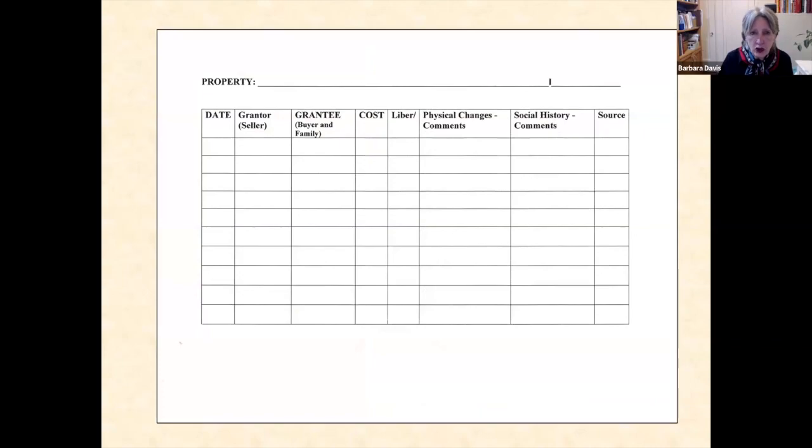I also suggest a chart such as this, and I do have a number of resources that I'm going to email to Joan that she can make available to you afterwards. And that includes this chart with the date, with the person who sold the property, with the person who bought it. You can put in these other details. I always think of the library and page number, and you can also include other things, but it's a way to keep track of everything, and it really is important. I don't think there's an app for this yet, but maybe that's something we should look into.